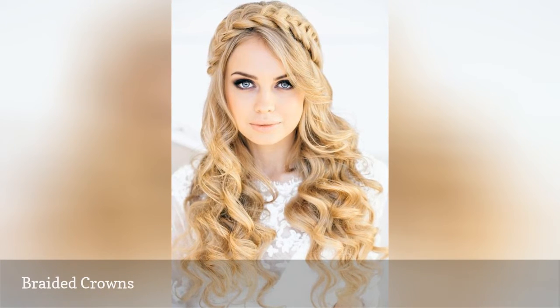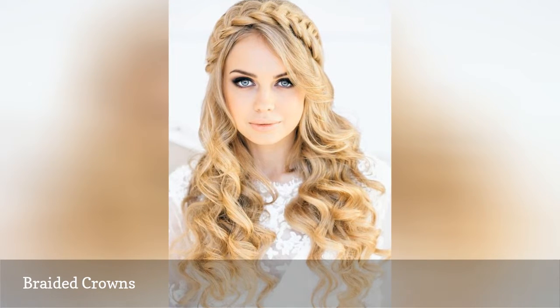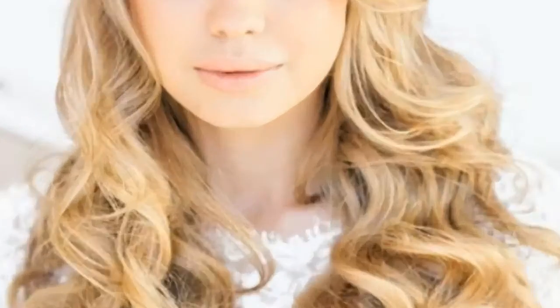This version includes a braid wrapped around the head like a crown, with the majority of the length of the hair left down in curly waves. Worn with or without a veil, this hairstyle is a stunner for your big day.